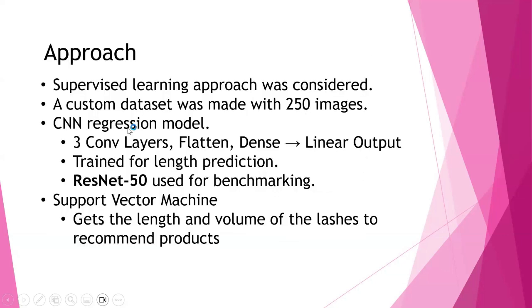The approach used here is a supervised learning approach where a custom dataset was made with 250 images, and each image undergoes the length calculation and volume determination, and that data is fed to the models, and the models are trained using that data. The first one is a CNN regression model, which is a simple lightweight model with 3 convolutional layers, a flatten and a dense layer, and the output is a linear output. This model is trained to predict the eyelash length. Since this is the very first work in this area, there is no other comparison for this model.